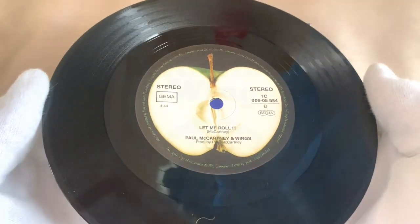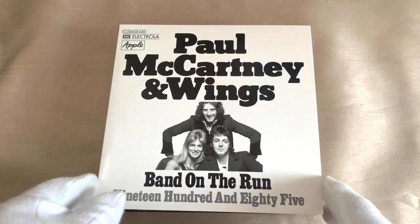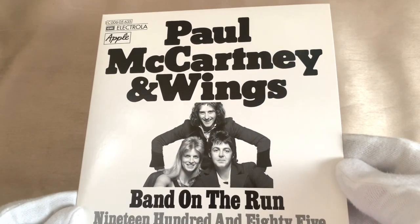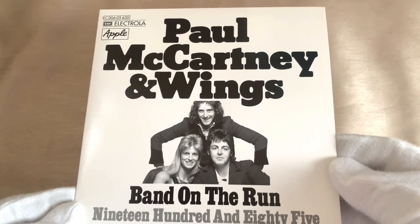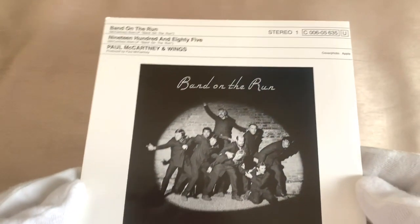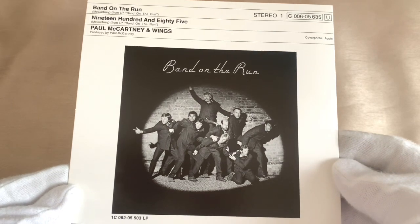Fabulous single. So on to another German picture sleeve then for this particular single, which is obviously Band on the Run with 1985 on the B-side. Paul McCartney and Wings with Denny, Linda and Paul there. Once again then we've got the promotion for the Band on the Run album there.